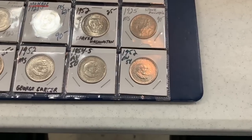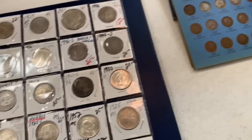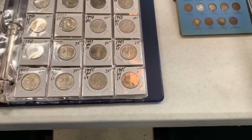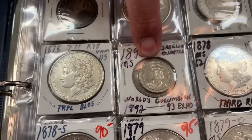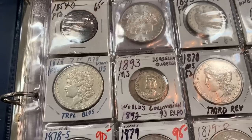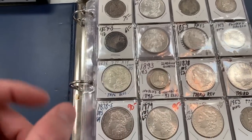It's a nice Stone Mountain though. They don't have the one I need. It's so hard to find this thing. Let me show you this one on the front page here. Isabella. They only made 24,000 of these. Oh, there you go, World's Columbian Expo. Yeah, '93 it came out. So was that during that other Columbian Expo, the one with the ship? Yep. The half dollar.